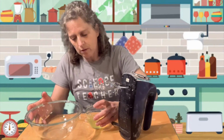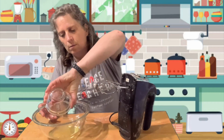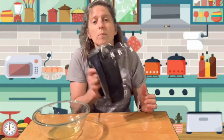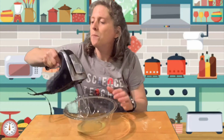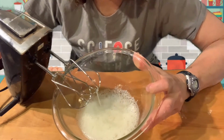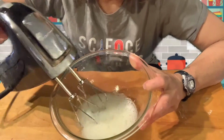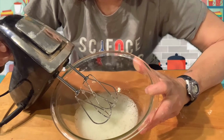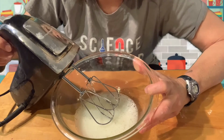Our next step is to go back to these egg whites, put them in another bowl, a clean bowl. Then we're gonna use an electric mixer, and you need an electric mixer, to beat them until they're fluffy, nice fluffy peaks. I've been beating these on high for about a minute. You can see the bubbles are starting, but no peaks yet. It's still pretty goopy. So put that mixer right back on high and keep on going.